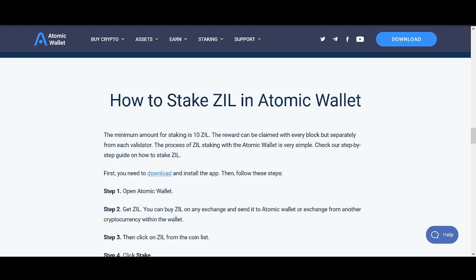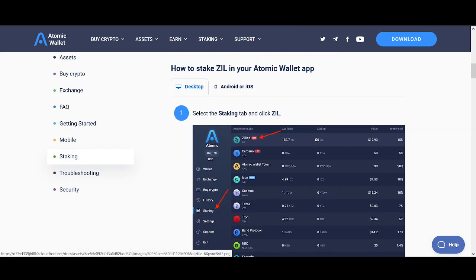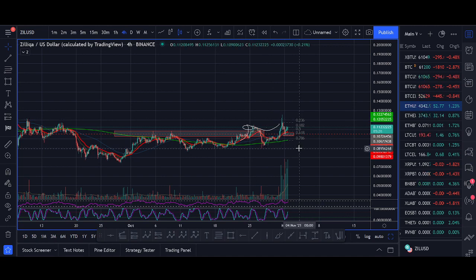In today's video, guys, I'll share with you everything that you need to know about staking Zilliqa. I'll share with you step by step how to stake, and the best platforms that you can use. I'll share with you the rewards, and how much Zilliqa you need to potentially earn $100 per day. I'll also share my price prediction.